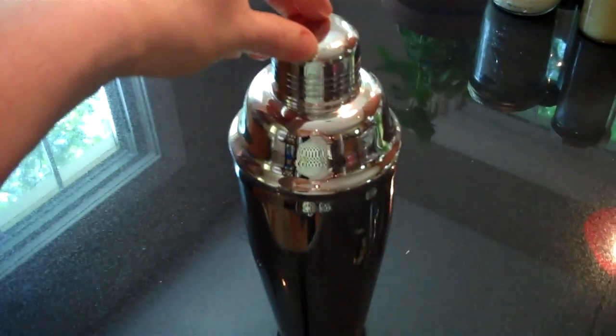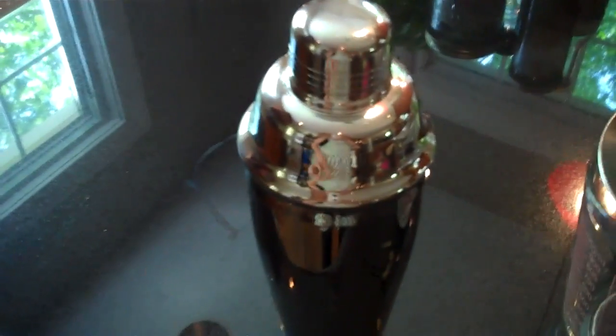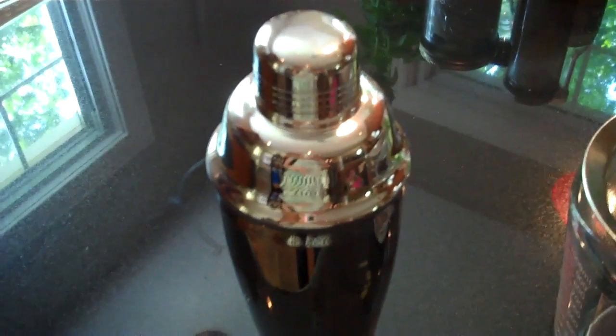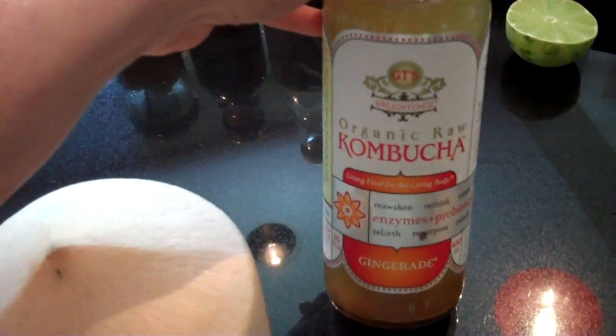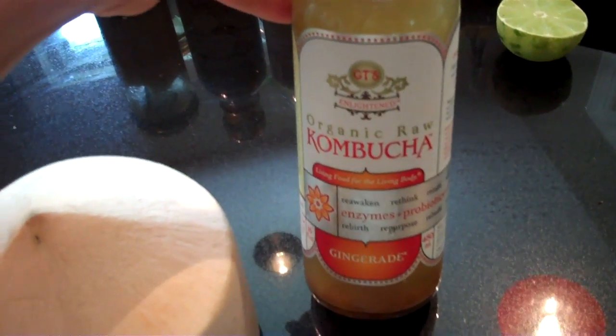I'm going to fill this about half the way full with ice, and then pour the drink mixture over that. Shake it up really, really well. Pour it into a chilled cocktail glass, and then I'm going to top it off with some ginger. It's ginger-aid kombucha that I found at Whole Foods.